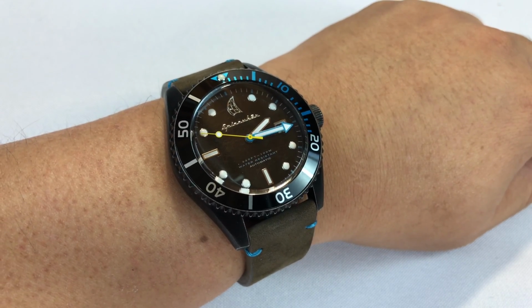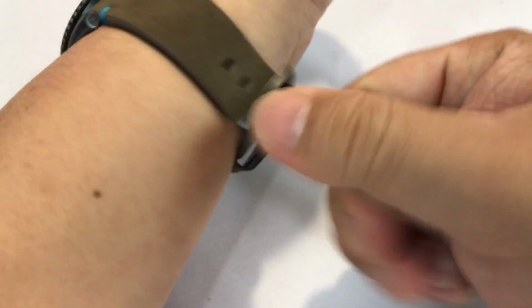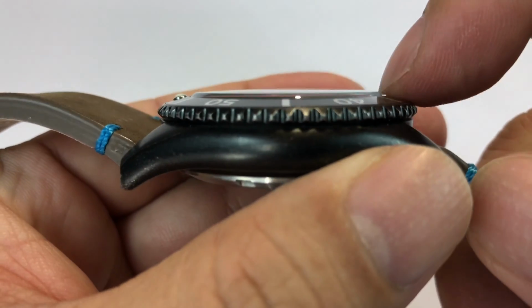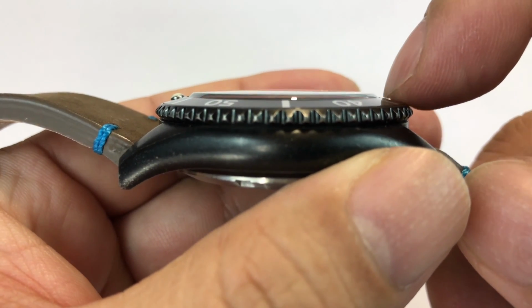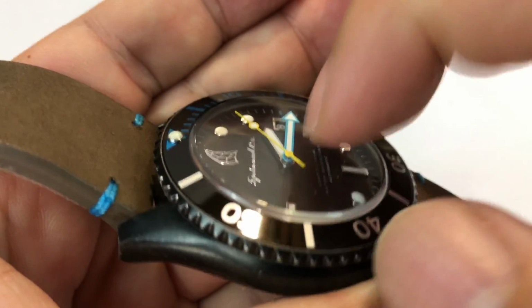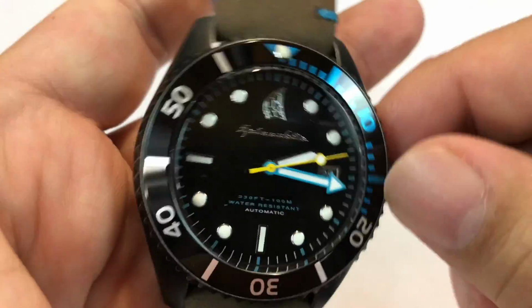I think that 44 millimeter size is perfect. It's perfect for wearing under the sleeve. It's got presence. It has nice weight. The Spinnaker construction is always nice. You can see here that the crystal, I don't know if I showed you that before, is raised up just a little bit above the bezel, so you've got this nice thick crystal on there. Just overall, really, really cool.